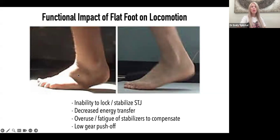Okay, so here, this is then a foot that is moving with a mid-tarsal break. They're not going to be able to lock the foot, so the foot is not stable. There's not going to be efficient energy transfer. They're going to get very fatigued. They will start to get injured, and they're going to have a low gear push off.